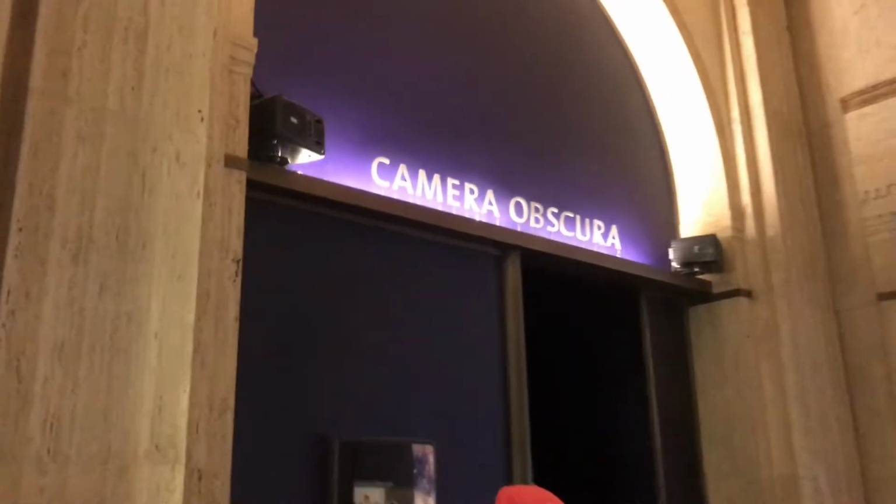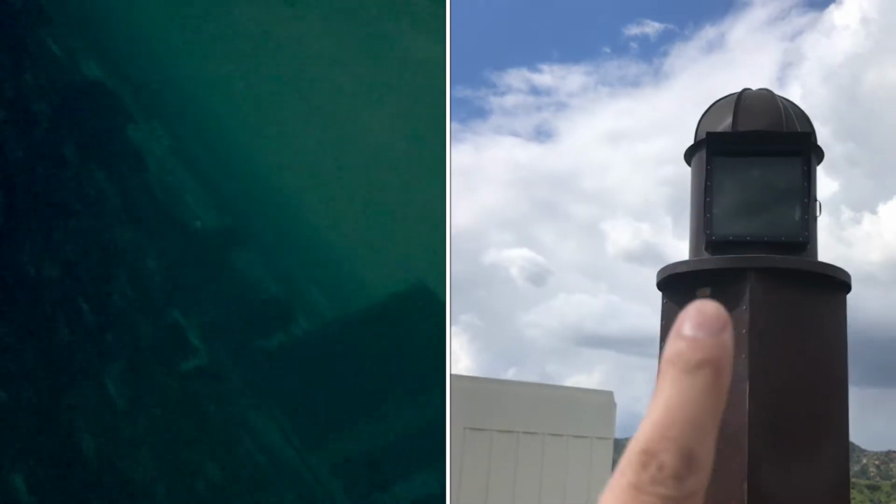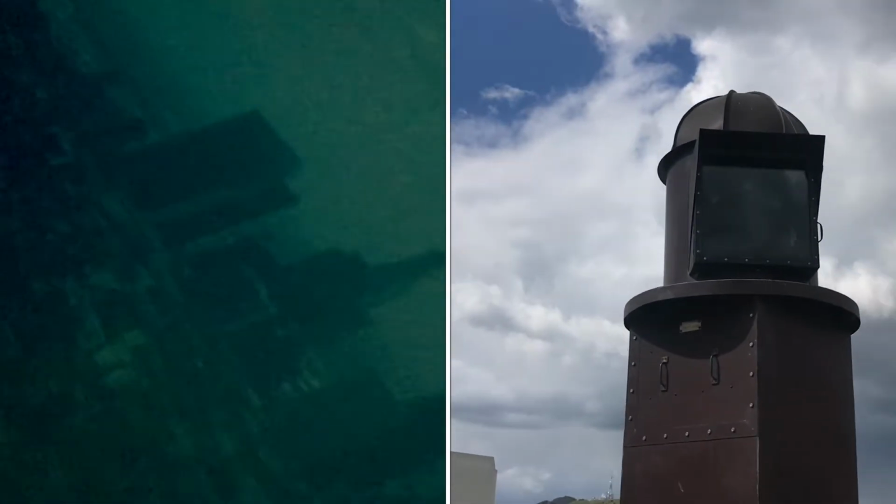Next, I walk into the camera obscura room, where a live panoramic image of the landscape around the Griffith Observatory is projected through the reflection of mirrors placed on an optical instrument located at the top of the building.